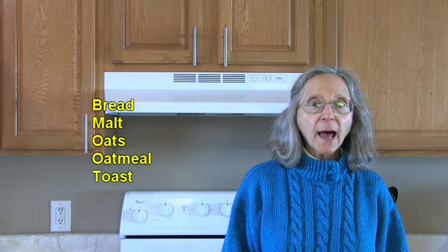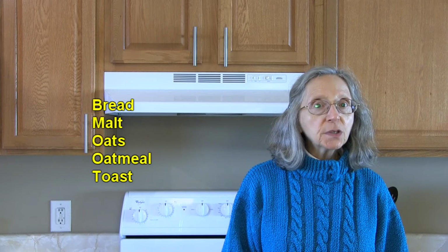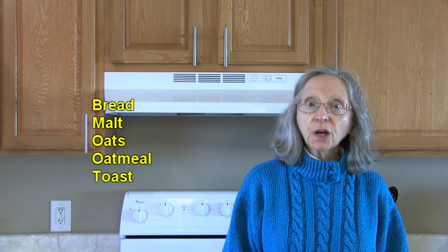In the way of grains and grain products, there's bread, malt, oats and oatmeal, and toast.